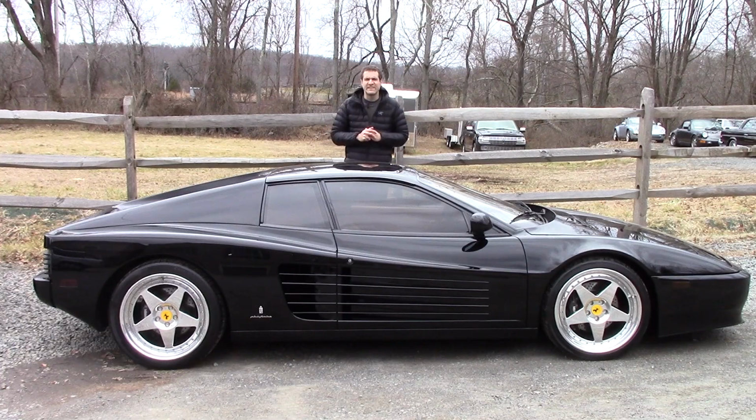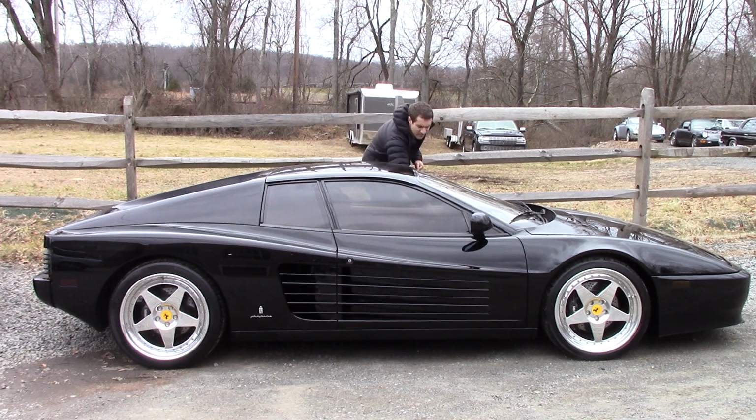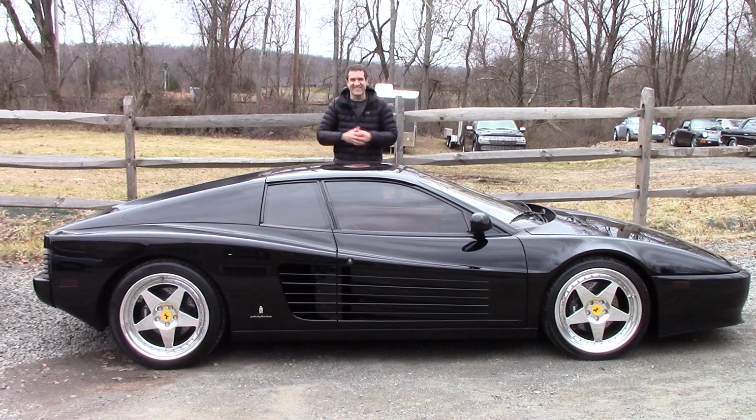Two other interesting details. The Porsche has a horn, just like a normal car. The Ferrari has... How do you take that seriously?